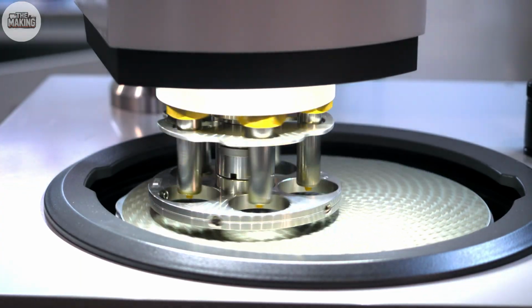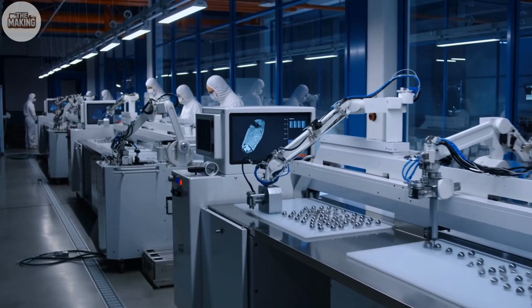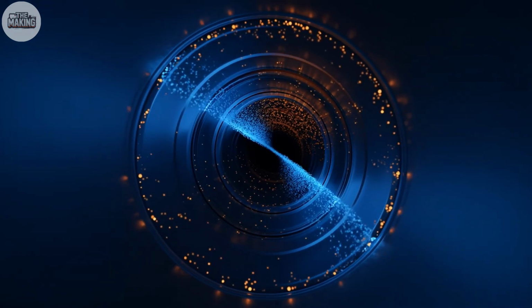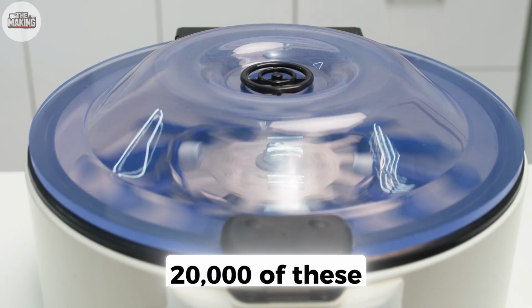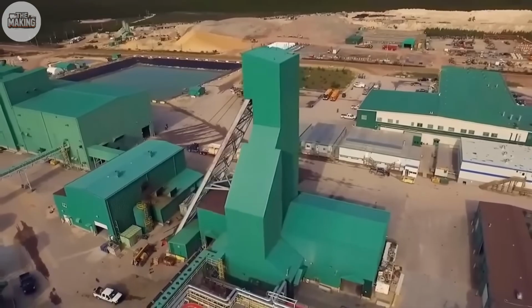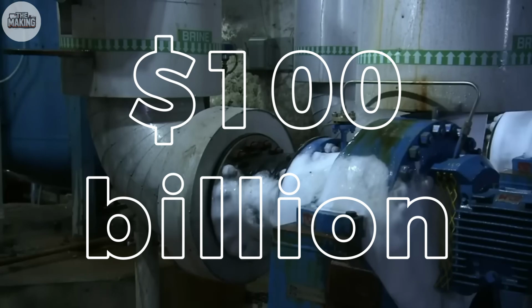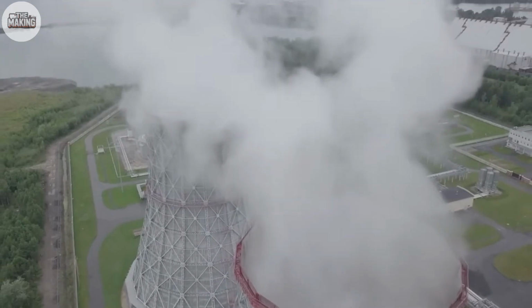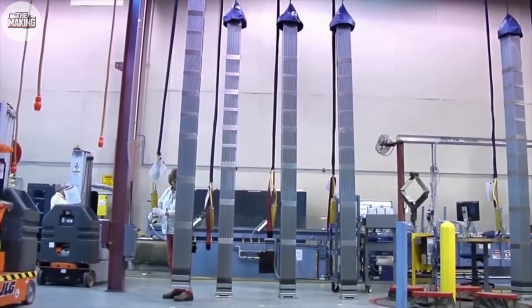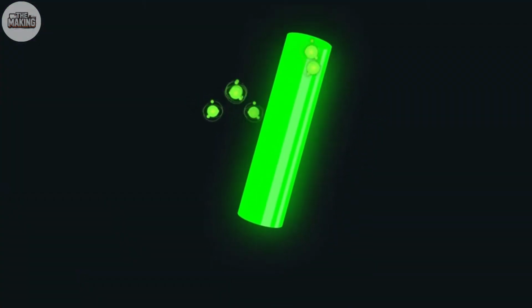Each one of these bad boys costs 50 grand and has to be balanced to the width of a human hair. We're talking Swiss watch precision, but if you mess up even slightly, boom, it explodes like a grenade. And here's the kicker, you need 20,000 of these spinning 24/7 for 2 decades straight. Iran alone spent $100 billion building these facilities. The precision required makes manufacturing computer chips look like playing with Lincoln Logs. All this engineering genius just to sort atoms by weight.